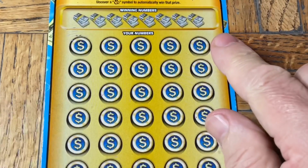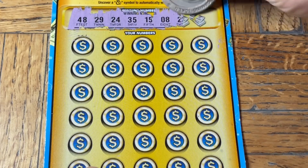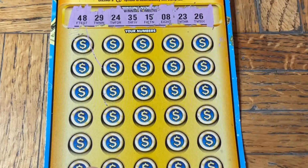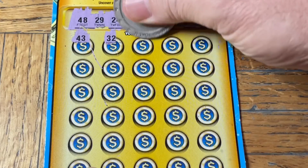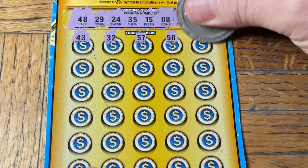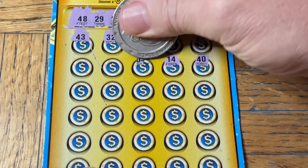No. So now we're going to look for a match with a chance of money bag. Let's see if we can win enough to pay for that coin. 48, 29, 24, 35, 15, number 8, 23, 26. The top prize on this will cover the coin, and any free ticket on this will cover the tax. There you go. Exactly. 43. And if you're looking for Moochie, she's here, but she's napping behind us somewhere. 57. It's hard work being a Moochie. 58. And rewarding work, too. It is. 39. 40.